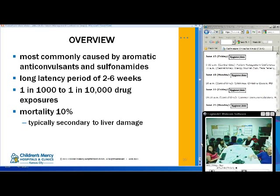Right. So the most common medications that cause DRESS syndrome are aromatic anticonvulsants and sulfonamides. There's a long latency period of 2 to 6 weeks, and this, along with the variable clinical symptoms, really can lead to diagnostic delay. The incidence is about 1 in 1,000 to 1 in 10,000 drug exposures. And the mortality is actually 10%. This is typically secondary to liver damage. There's typically eosinophilic infiltration of the liver that leads to this damage.